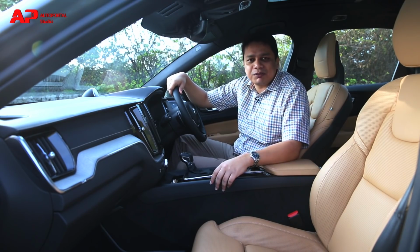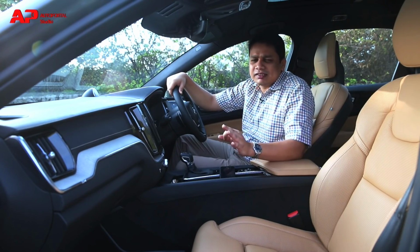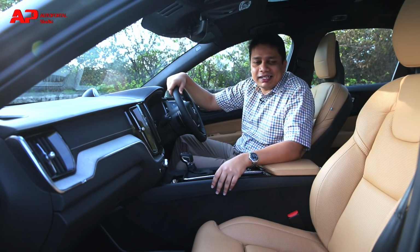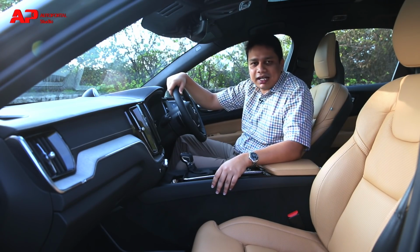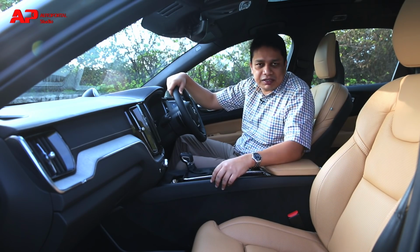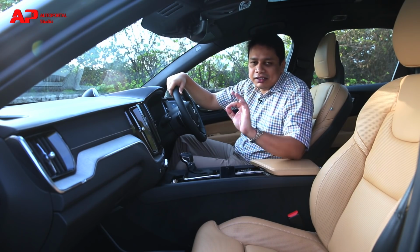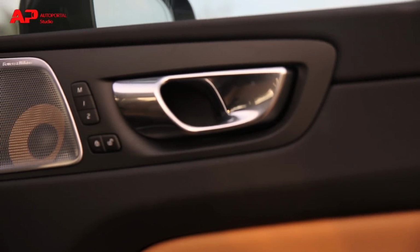But I have to make a special mention of the Bowers and Wilkins system over here because it is a phenomenal system in terms of the sound quality, and it has 15 speakers inside this car's cabin. Unlike some of the rivals which have only 10 or 11 speakers, this one gets 15 speakers.